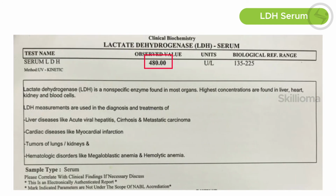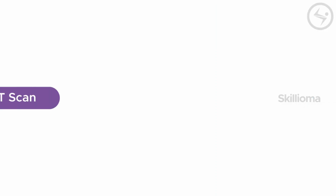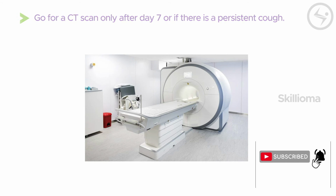You know that there is an inflammation based on the numbers you see so far from the example report. Any abnormalities in the tests mentioned are indicators that you need a doctor consultation immediately. Chest scan or CT scan. As per the doctors, go for a CT scan only after day 7 or if there is a persistent cough. Otherwise, the results aren't accurate.